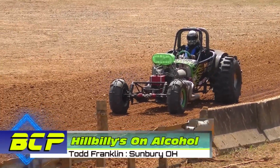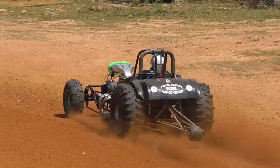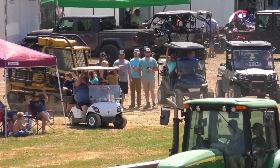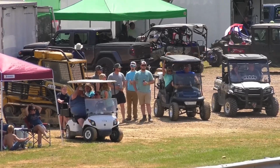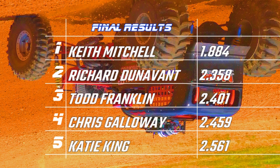Now the Hillbillies on alcohol, '27 Ford Roadster out of Ohio, making the final pass for the day, looking good, but not going to top Keith Mitchell's run. A 2.401 for Todd Franklin out of Sunbury, Ohio, and that will speed him up just a little bit, but again, not enough to get him into the number one spot. Keith Mitchell maintaining that first position at a 1.884 second run from his session one pass, and he's followed by Richard Donovan, whose first pass also keeps him in second place. Todd Franklin speeding up just a bit to maintain that number three spot. Chris Galloway bumping himself up to number four on the board, knocking Katie King down into the number five spot, even though she sped up here in session two.